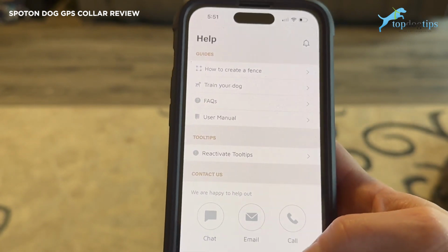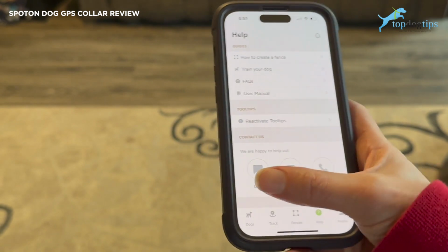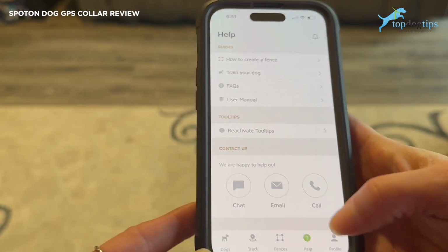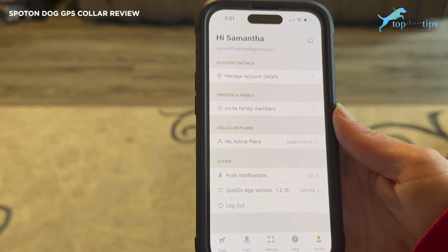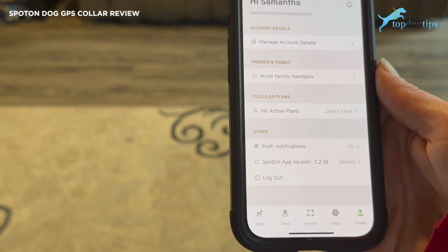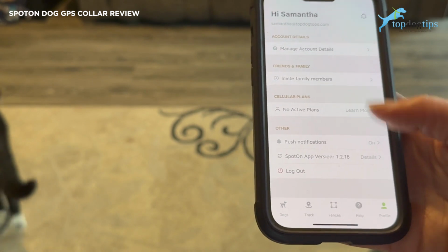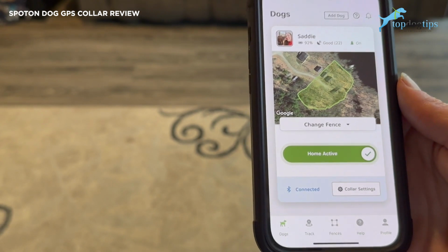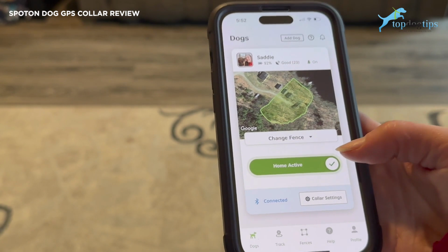And then there's the help. If you need some help, it talks about dog training, some frequently asked questions, got your usual user manual. And then right here, you can chat, email, or call to contact them. So super simple. And then your profile allows you to manage your account details. You can invite family members and friends to check in on your dog and your fence. I don't have any cellular plans, but if I did, they'd be right there. And then the different things, if you want, like say push notifications on your phone. So the app is super user-friendly, very, very easy to use. I am not a tech savvy person, but certainly, very simple for me to figure out.